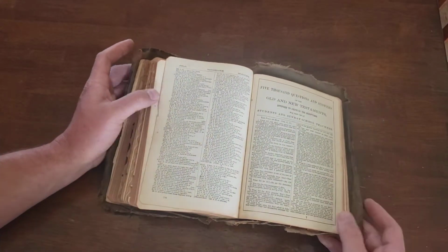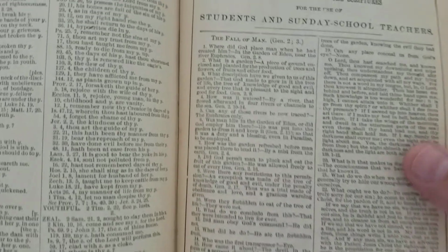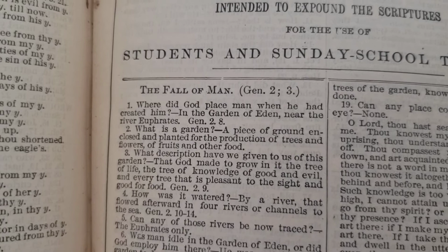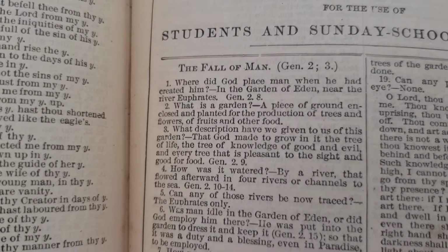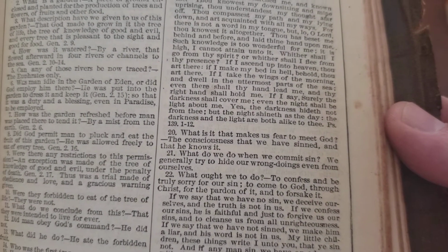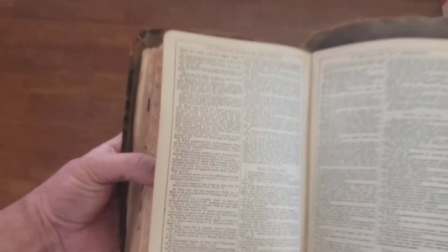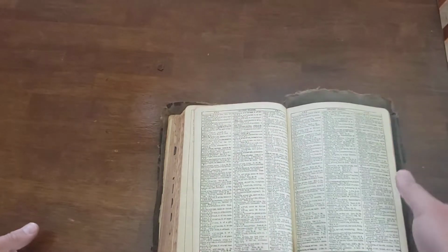5,000 questions and answers. I can't wait to read through this because I want to know what their questions are and I want to know what their answers are. Where did God place man when he had created him? In the Garden of Eden, near the river Euphrates, and it gives you a verse. So I get to go through 5,000 of these and see what the theologians of this day thought, what they wrote, and what their answers were.